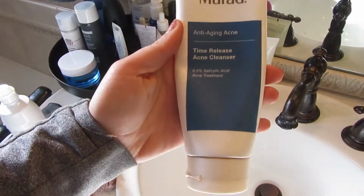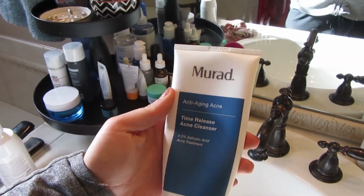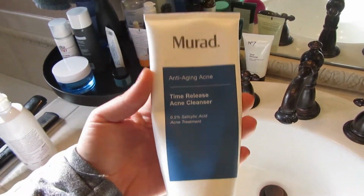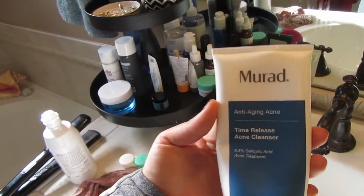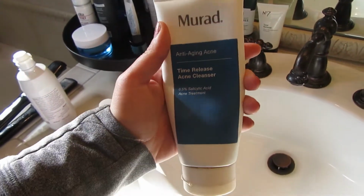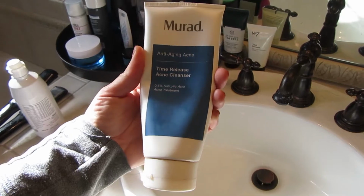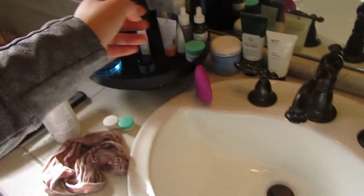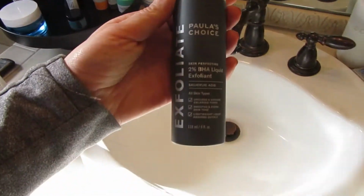So I'm going to start with my Murad Anti-Aging Acne Cleanser. I don't think that this is the best cleanser for acne prone skin, but I've been enjoying it. It lasts a long time, but I did order a different Ole Henriksen cleanser to try. And then I've been going in with this right after. This is a new thing.